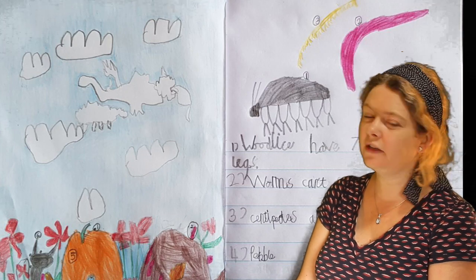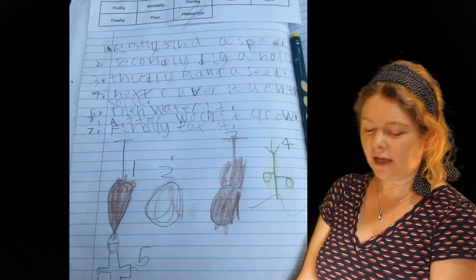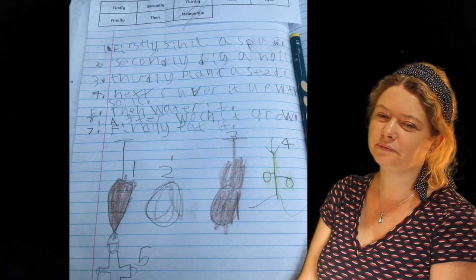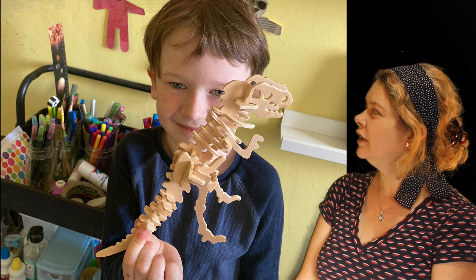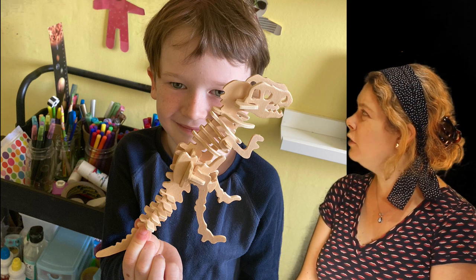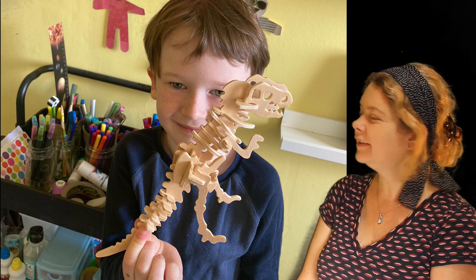Harvey has written instructions for a bug city. And Jonathan has also written his instructions using bossy verbs. Oliver has created a T-Rex model. So many parts in that model, Oliver. How did you know where they all went? It's brilliant.